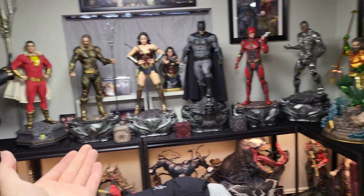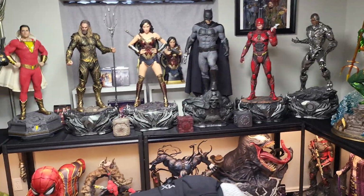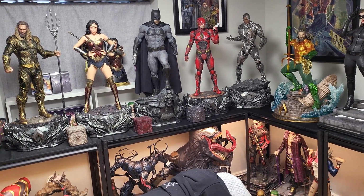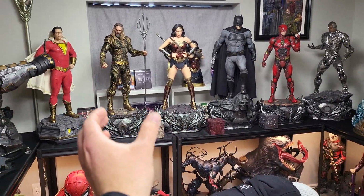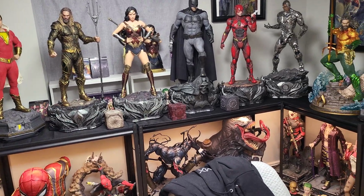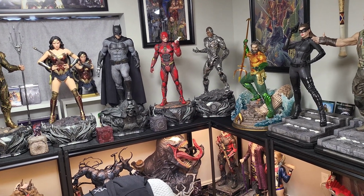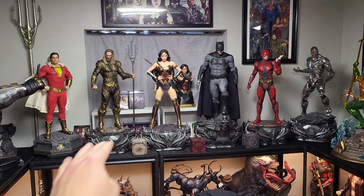Now Aquaman, I have the choice. I could do my golden, which doesn't match base-wise, height-wise, but overall is a far superior statue in my opinion. Like if I compare the two, that's a 10 out of 10 1/3, and this is like a 6 out of 10 or 7 out of 10. So this one has a better portrait. I like the costume more, I like the trident more, and I like the base way more, and the pose is better.